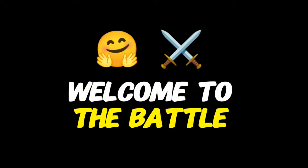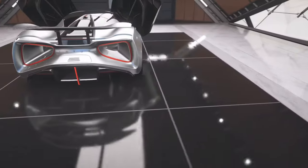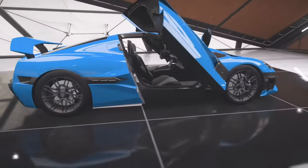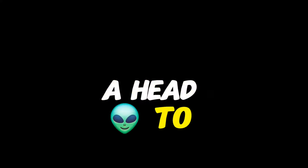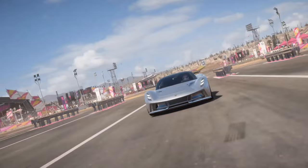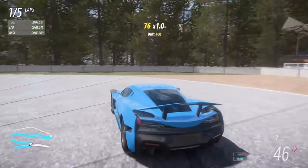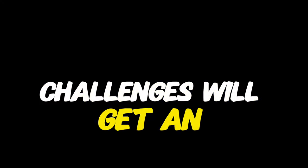Welcome to the battle of hypercars, which are EVs this time, namely the Lotus Evija and the Rimac Nevera. They're gonna go head-to-head on a quarter mile drag race and a half mile drag race, and then we're gonna take them to the track and see which one is the fastest around the track. And the loser of these challenges will get an engine swap.